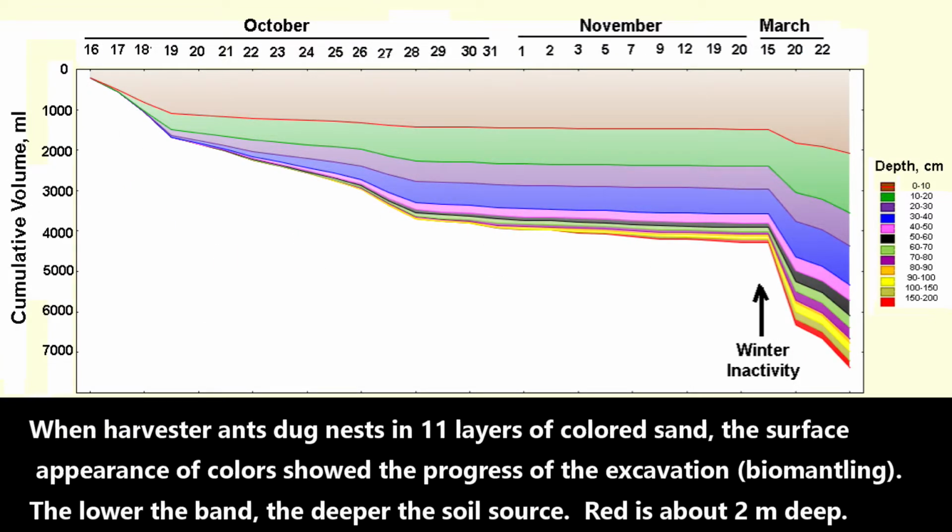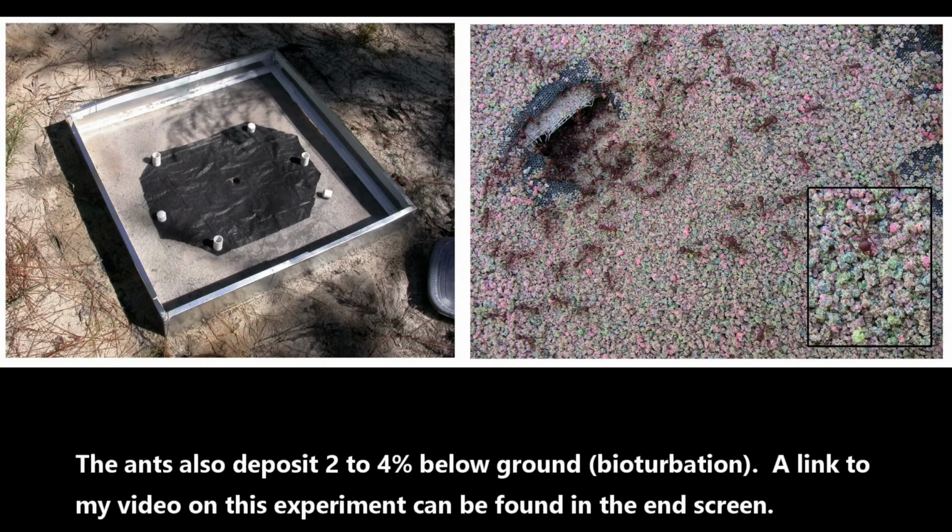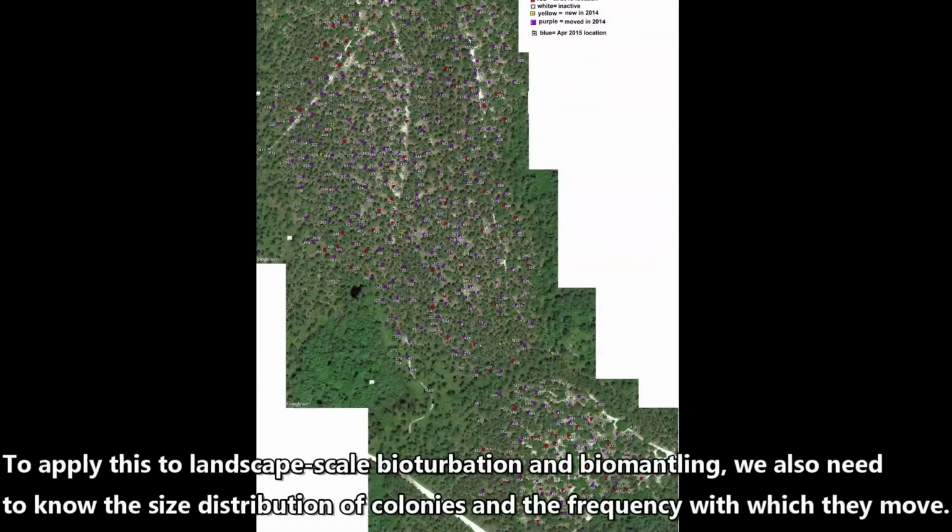When harvester ants dug nests in 11 layers of colored sand, the surface appearance of colors showed the progress of the excavation, biomantling. The lower the band, the deeper the soil source. Red is about 2 meters deep. The ants also deposit 2 to 4% below ground. This is bioturbation. A link to my video on this experiment can be found on the end screen.